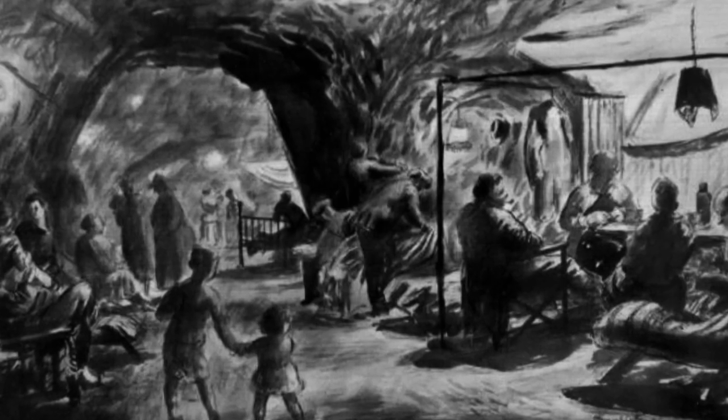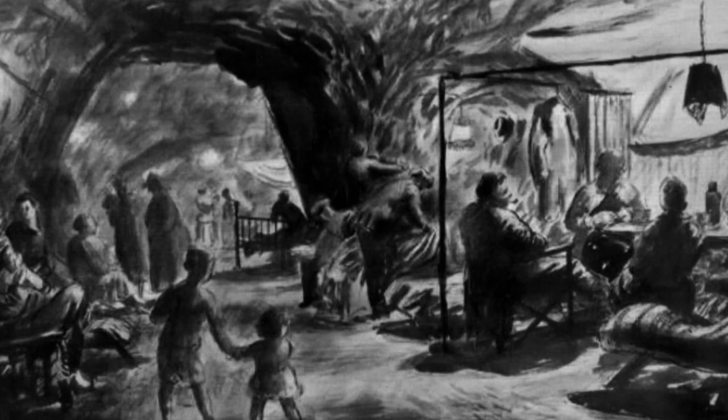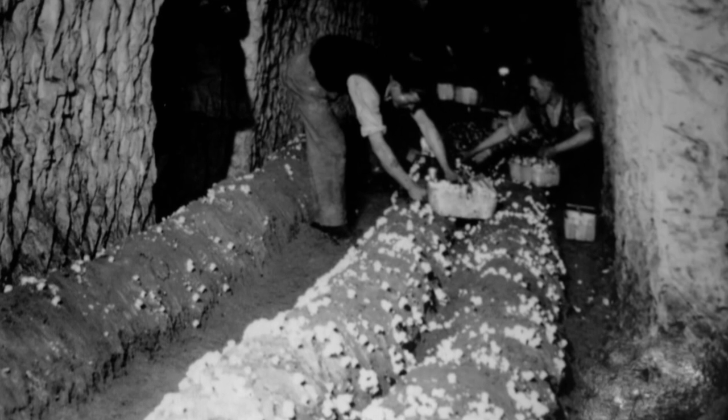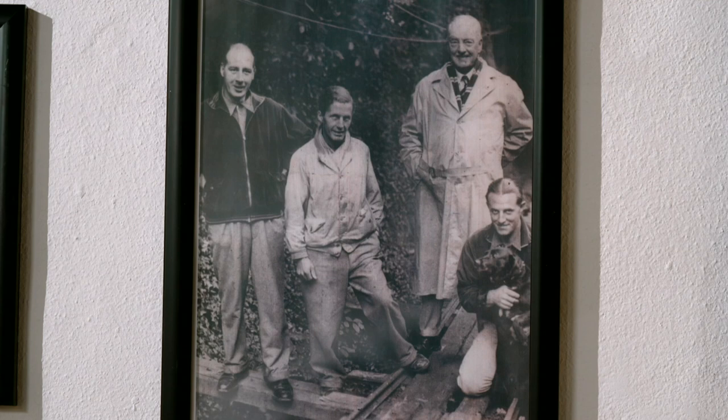So members of the local community took it upon themselves to band together and create their own safe haven. When war broke out, the caverns were being used to grow mushrooms. And it was one of these would-be fungi farmers, owner James Gardner, who initially opened the caves to the public as an air raid shelter.